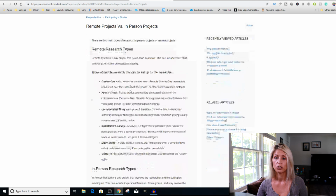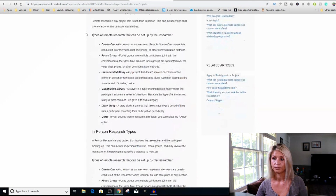So, types of remote searches that can be set up by the researcher. One-to-one, also known as an interview, a remote one-to-one research is conducted over video chat. Okay, so it's still one-on-one, but you don't have to leave your house. So that's great. If you're not really interested in one-on-one, there are focus groups. So there's multiple participants. You're not the only one answering questions. It'll be a group effort to go through the survey or the study with the business.